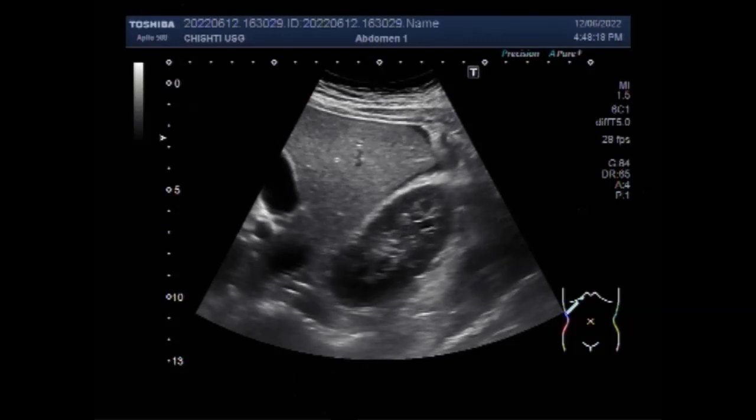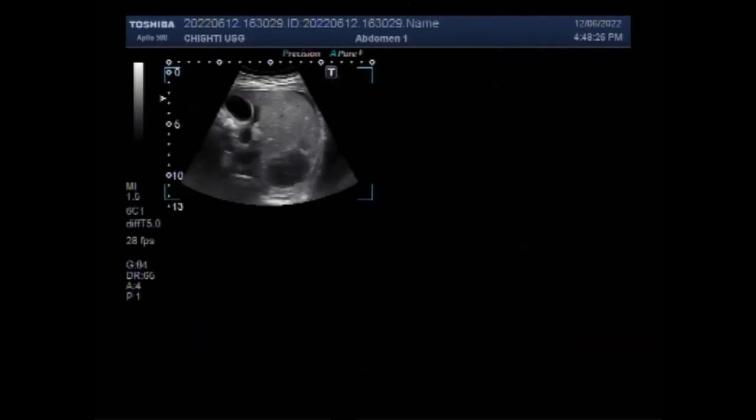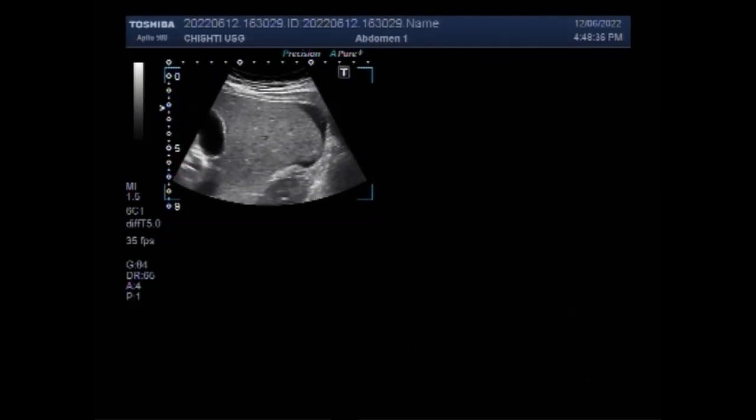Now the signs of an ectopic pregnancy at 7 to 8 weeks are abnormal vaginal bleeding, fainting or feeling faint or suddenly dizzy, low blood pressure, rectal pressure, shoulder pain, severe, sharp, sudden pelvic pain.